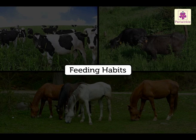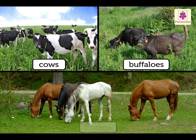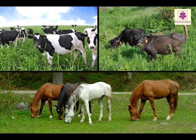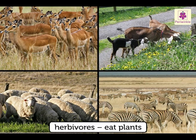Feeding habits. Some animals like cows, buffaloes and horses eat only plants and plant parts. Such animals are called herbivores.